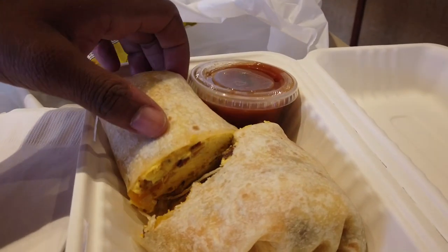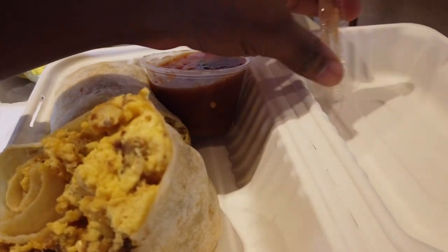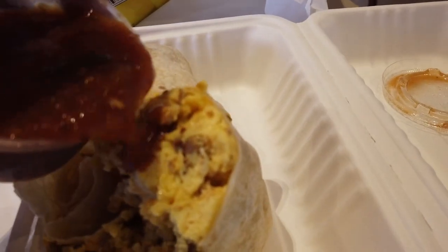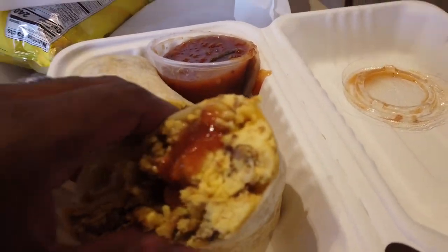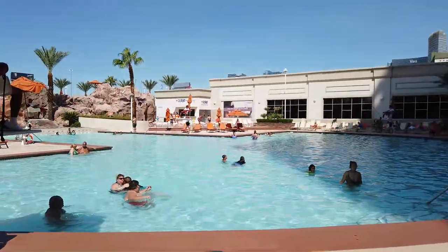All right, so we grabbed ourselves a little breakfast burrito over here. Thought we'd go ahead and try it out. It's alright, it's not terrible. I'd probably give it like a 3 out of 5. It's got a lot of egg in it, unfortunately, but they've got a good salsa to go with it. So, you know, we're having a good enough time with that. But back to the pool. But yeah, here we are.